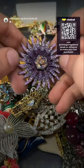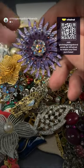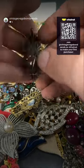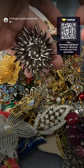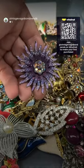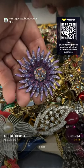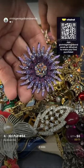Alrighty, we got the purple AB blue rhinestone purple enamel flower. Does have like the gunmetal tone back. Unsigned. What a stunner. We're going to start at $3, 15 seconds, sudden death. And we're off and running.